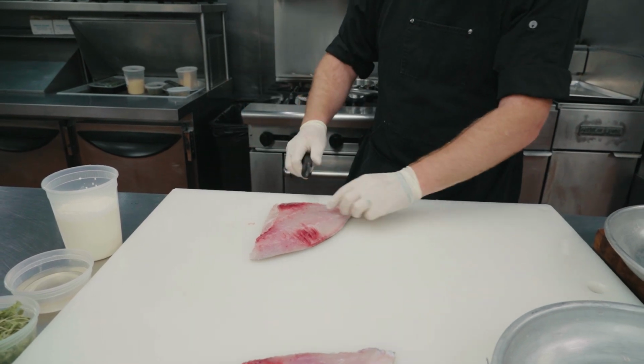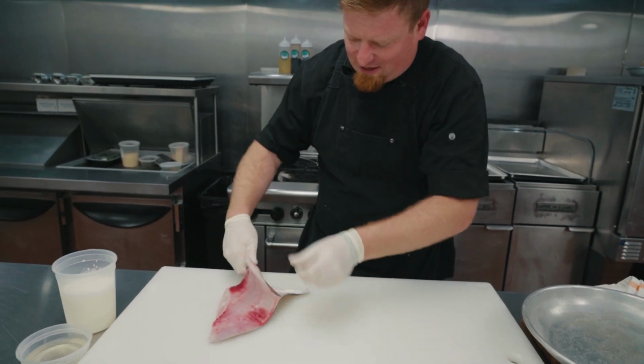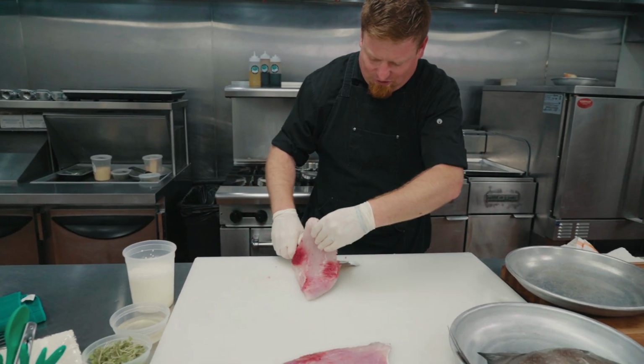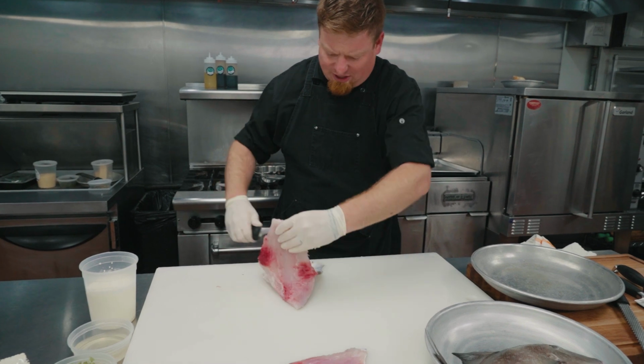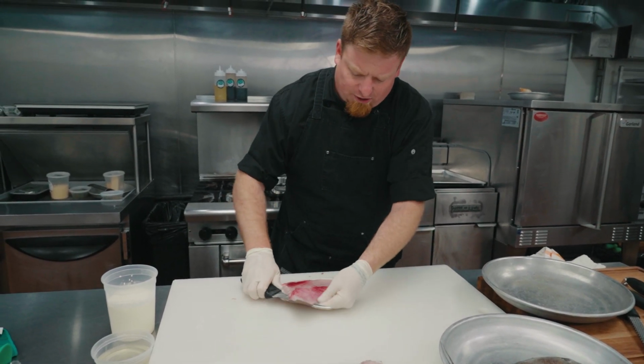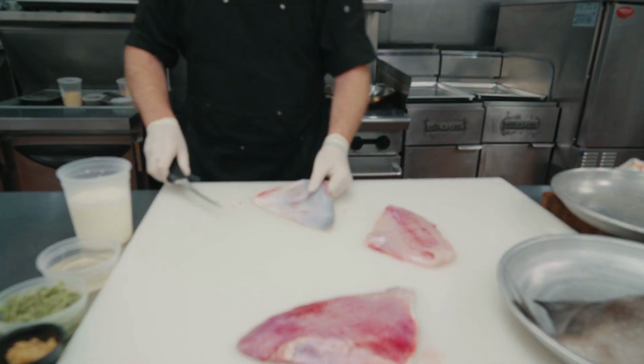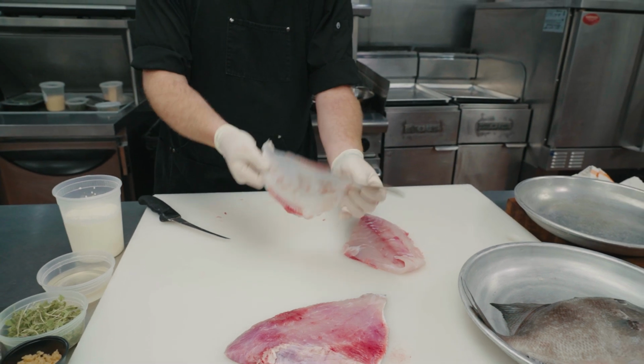We're just gonna pull up a little piece of that tail, and we're just gonna work that fillet knife right down that skin, getting all of that delicious meat right off the skin. And if you don't go through all in one shot, that's okay. Just work it until you have a nice clean fillet and a beautiful, nice piece of clean skin like that.